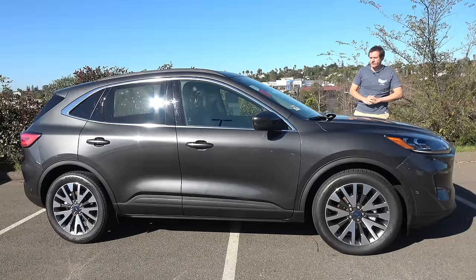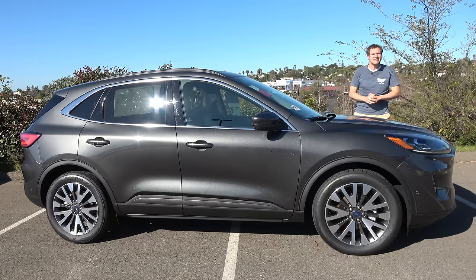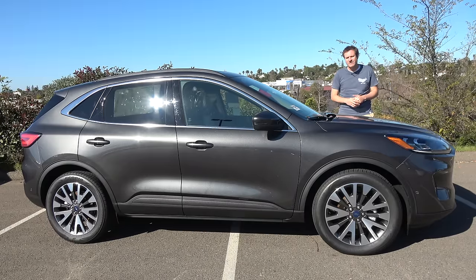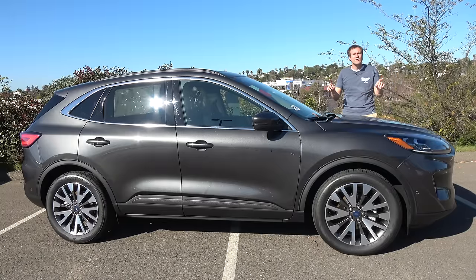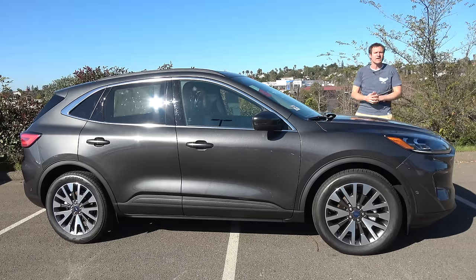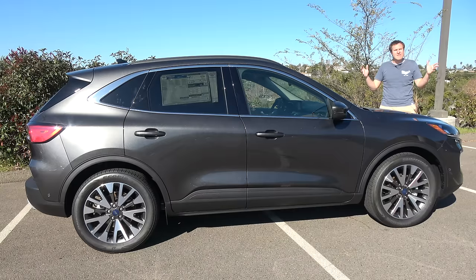But the big news is the return of the Ford Escape Hybrid, which hasn't been part of the Escape lineup since 2012. The Escape Hybrid uses a 2.5-liter hybrid four-cylinder that makes about 200 horsepower, and the EPA says it gets 44 miles per gallon in the city and 37 miles per gallon on the highway, which makes this the most fuel-efficient crossover on the market, aside from electric stuff like the Tesla Model X and the Jaguar I-Pace. But there's more than that, of course.